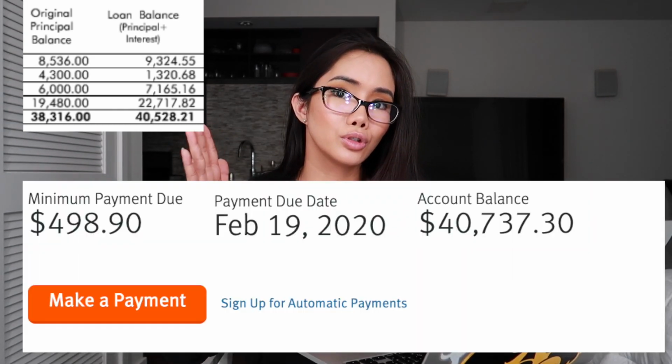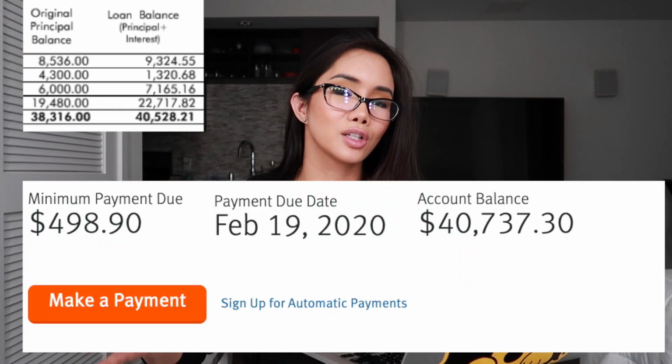Here it says the loan balance is $40,500 and some odd change. The balance went up $200 in the last 2 weeks. That's a lot of money for 2 weeks. Last month, I only paid the minimum on this, and you can see that the majority of what I paid went to interest. About $300 went to interest, only $200 went to the actual loan itself. The interest rates on these are so high.